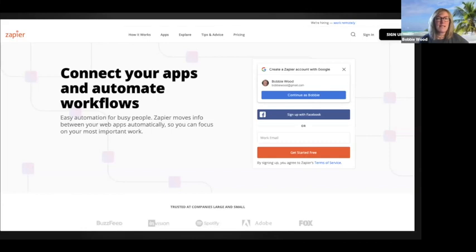Okay, 5-second tests are fast. In this test, we can see from Zapier that this is way easier to understand what they do. Look at this nice bam-in-your-face headline. You just can't miss it. This is what Zapier does.